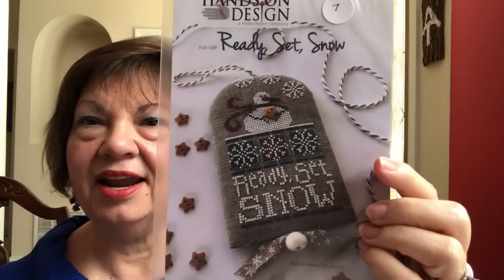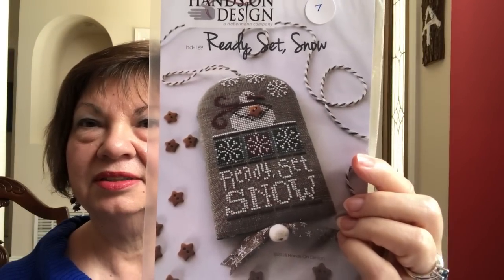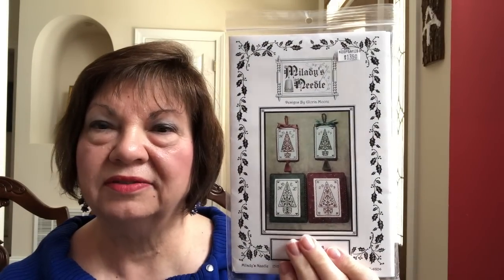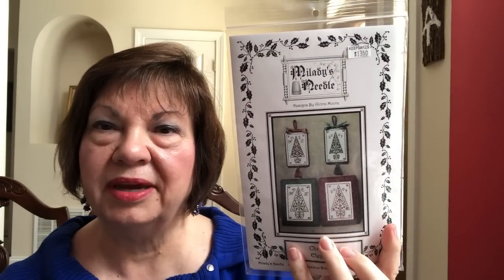This is a hands-on design, Ready, Set, Snow. It's an ornament set, and I think it's precious. Really like that. This is a Milady's Needle monochromatic, two different versions of Christmas trees that you can make into ornaments.